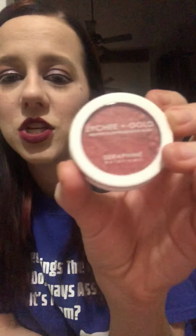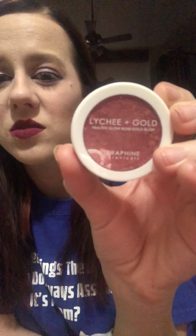And then for blush, I used this Lychee and Gold by Seraphine Botanicals that I got in an Ipsy. I love this blush. I think it's gorgeous. It's not showing up super well in this lighting right now. It is very natural, but it's got a sparkly type sheen to it, and I like it. This is the one that came broken in my bag, but I emailed Ipsy and they sent me a new one. So I held on to the broken one just because I felt wasteful getting rid of it, but I always use the one that's not broken just because it's less trouble.